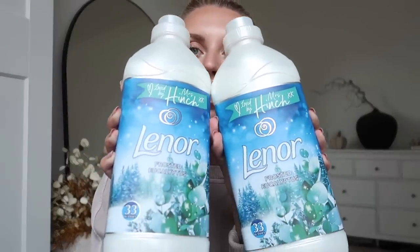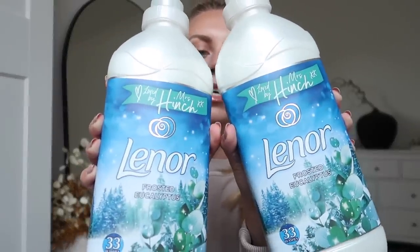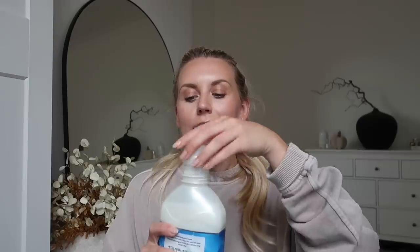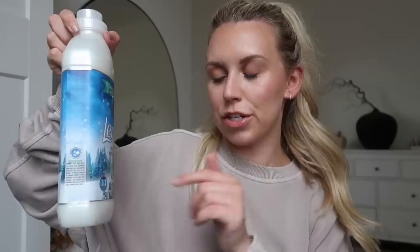I love anything pine scented or that eucalyptus, like fresh greenery. And this, I haven't actually smelled it yet, so let me give a little first impression on camera. Oh god, that's a bit strong. Okay, that's, oh god, you know when you're smelling it, it smells like you're breathing in cold air. So fresh. I got two of these fabric conditioners.